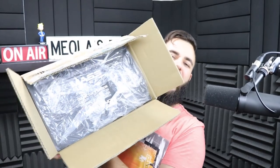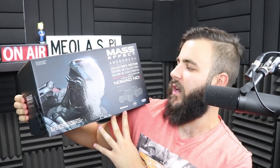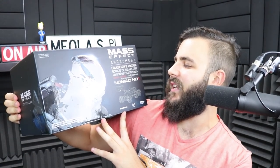Okay, here we go. Remove a little bit of plastic. Have a look inside. There is a box inside of the box. Let's try and lift it out. I hate when boxes fit perfectly into other boxes because they're impossible. The oxygen seal just makes it so hard to pull the stuff out sometimes. Anyways, here we go. Here we have the Mass Effect Andromeda Collector's Edition. Remote control car. It comes with a remote control Nomad, which is the car you drive around in the game.